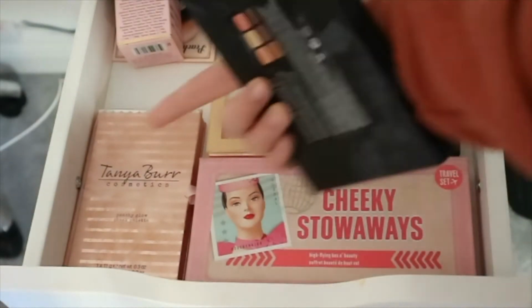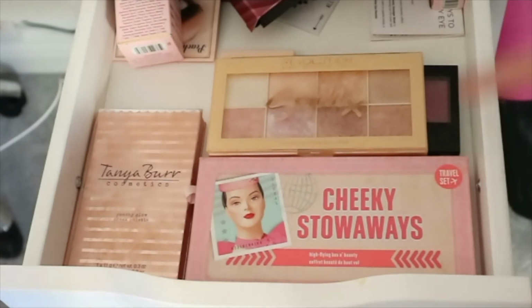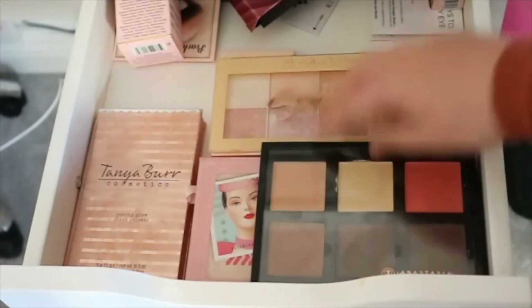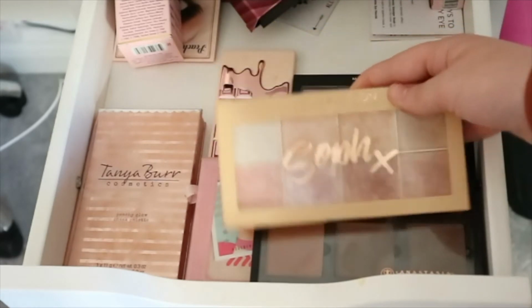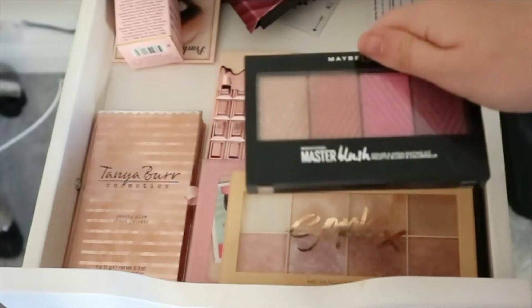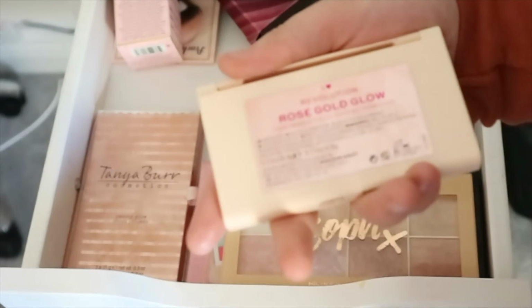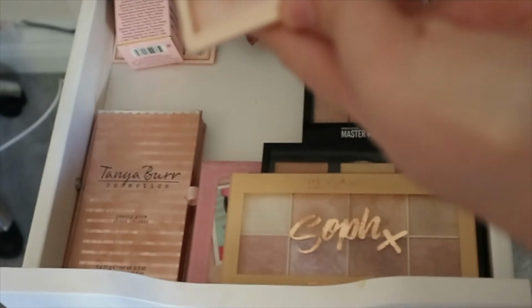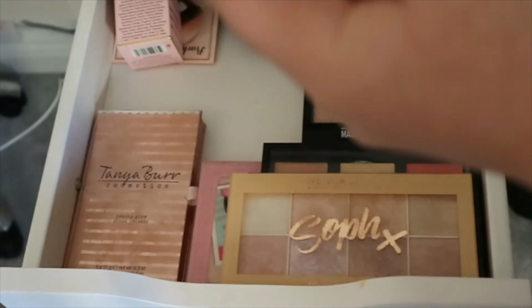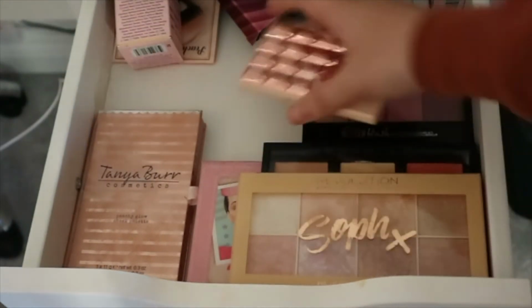So I have Tanya Burr, I have a Cheeky Stories Benefit travel set, Anastasia Beverly Hills Contour Kit, Revolution Sofix eyeshadow, not eyeshadows. Highlights, Master Blush by Maybelline, and this little highlight by I Heart Revolution in Rose Gold. And these highlighters are actually amazing. For drugstore, they're amazing. They're quite powdery though, but they are pretty good.